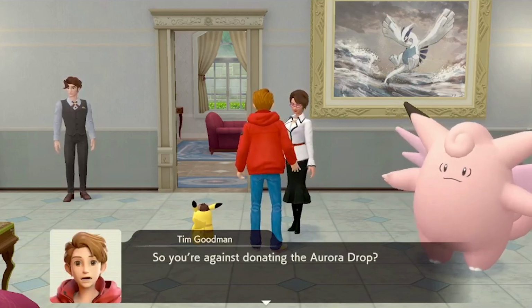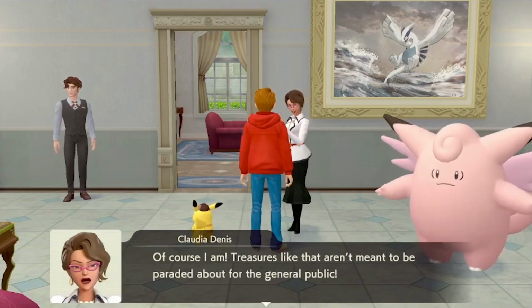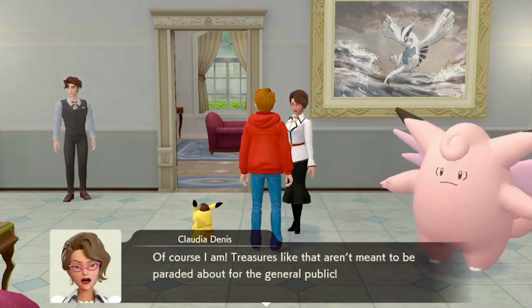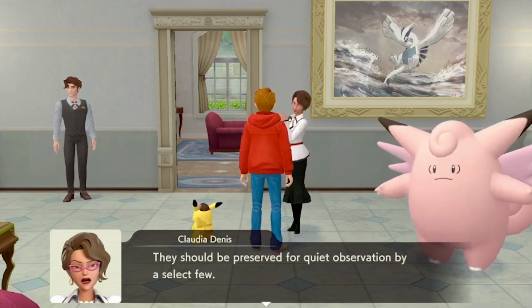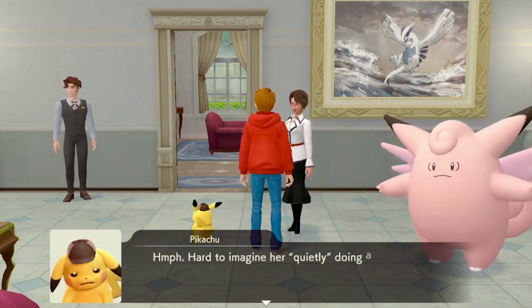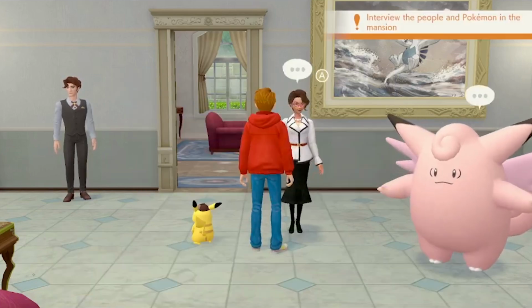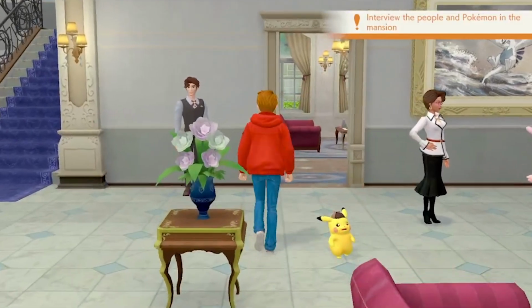So you're against the donating of the Aurora drop? Of course I am. Treasures like that are not meant to be paraded around for the general public. They should be preserved for quiet observation by a select few. Hard to imagine her quietly doing anything. Alright, that's all we have for right now on her.